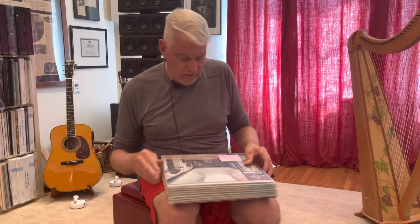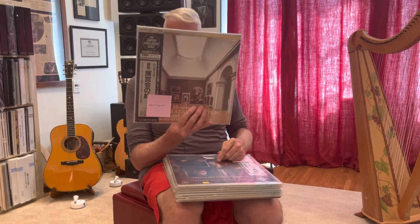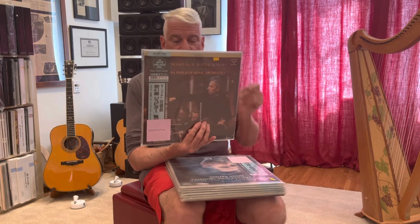All of these are very well known and amazing Decca recordings originally that King Record Company licensed. Here we've got Mussorgsky Pictures at an Exhibition, another Ansermet Swiss Romande recording, sealed. Here we've got Mozart Symphony 40 and 41, Herbert von Karajan, Vienna Philharmonic, which of course was his orchestra, classic pieces originally recorded by Decca. Brahms Symphony No. 1, Kertész conducting the Philharmonic Orchestra. Original copies of this on Decca are hundreds and hundreds of dollars.